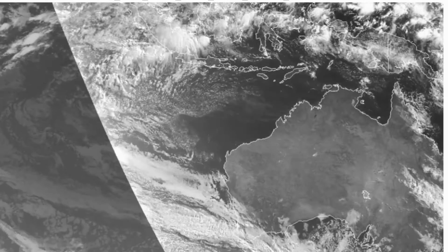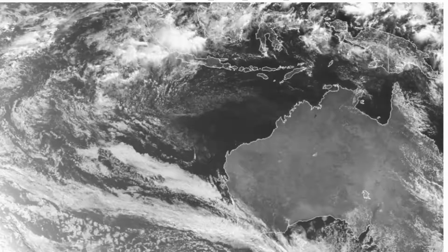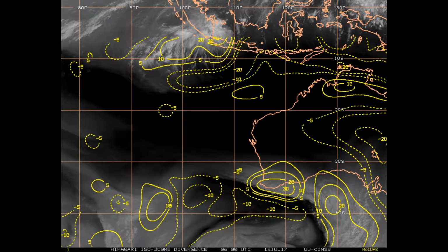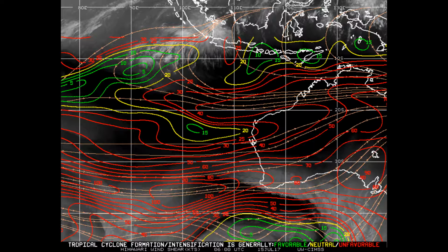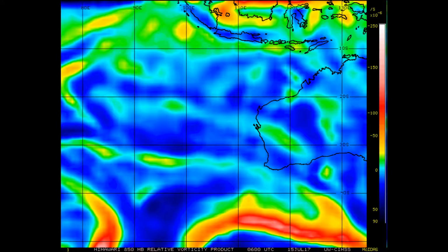Satellite view of the western region. Upper level divergence for the western region. And again the southwest corner of WA. Latest wind shear. 24-hour shear tendency. A 50 millibar vorticity.